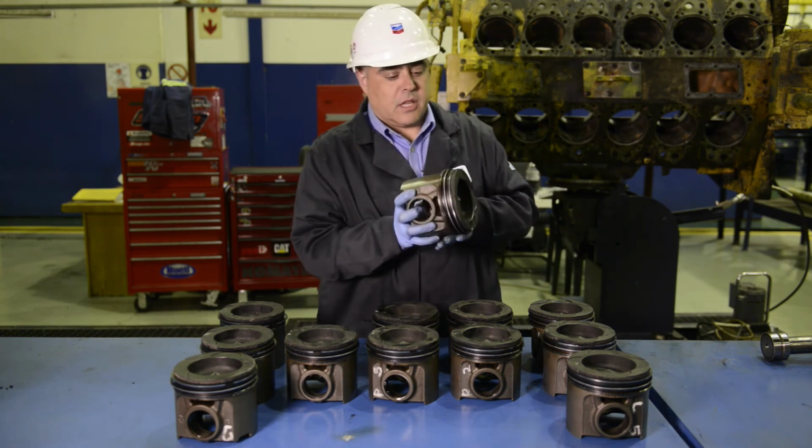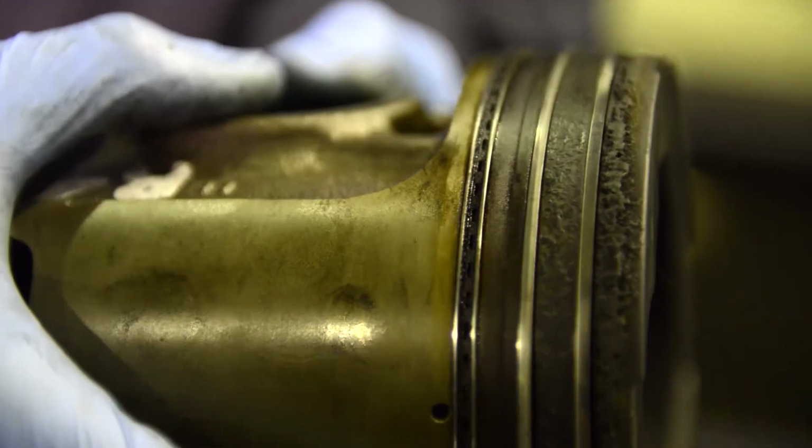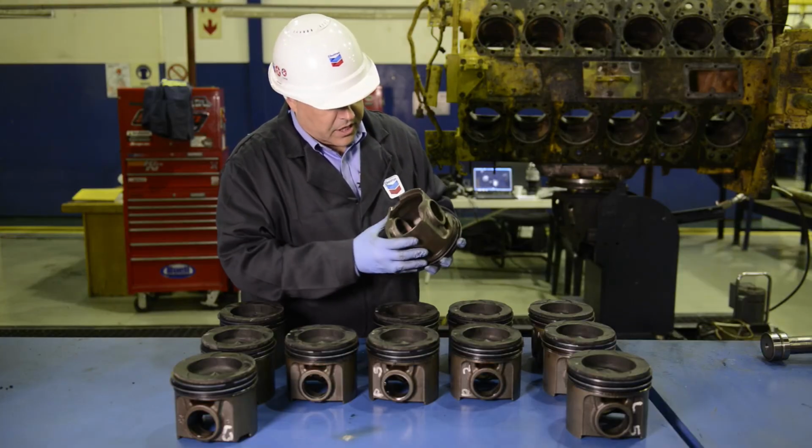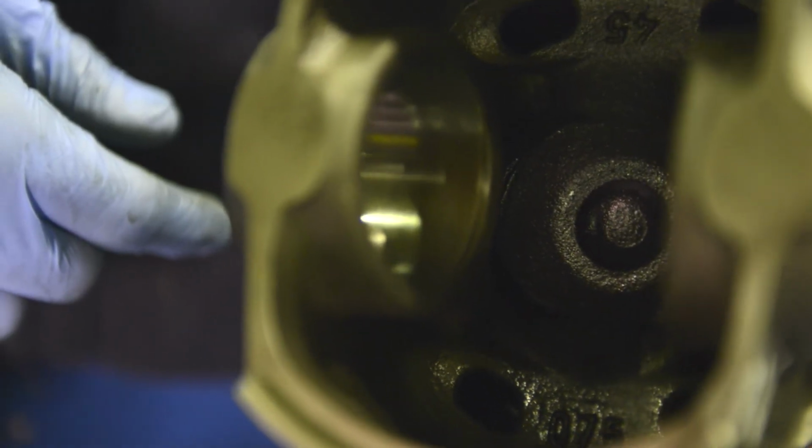Next, we'll take a look at the lands. We look at the top land, and it has minimal deposits on it. Second and third lands look pretty good. Next, we take a look at the undercrown. So you can see here there's no deposits under the undercrown, indicating great heat transfer control.